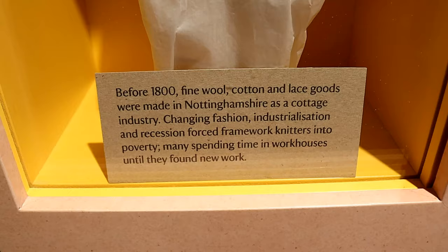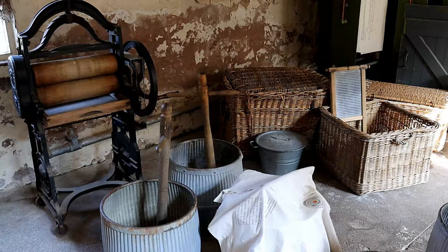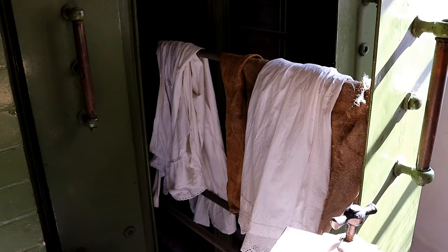Thus they agreed, and in 1824 built a new workhouse just outside Southwell, the building that we see today. The Southwell workhouse set an example and influence for a new national system. In 1836, it officially became the Southwell Union Workhouse. By 1839, almost 600 unions were operating in England and Wales.